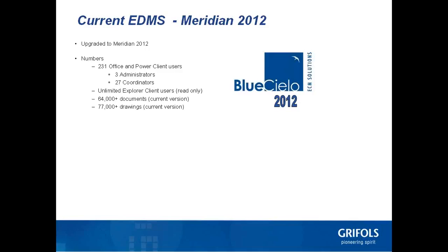The number of documents appears lower too. Again, I couldn't easily show you an apples-to-apples comparison. Meridian's current configuration doesn't easily count the previous versions of a document. Suffice it to say that there are well over 500,000 documents in the system when you count all the previous versions of master and project documents and drawings.